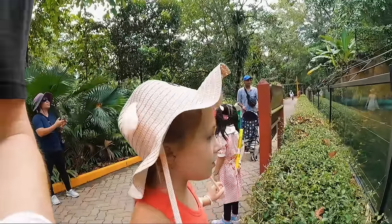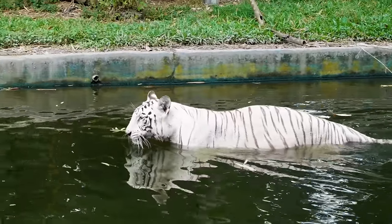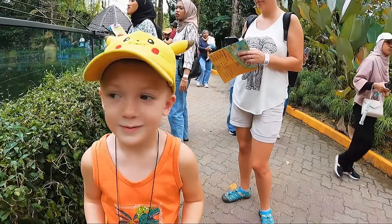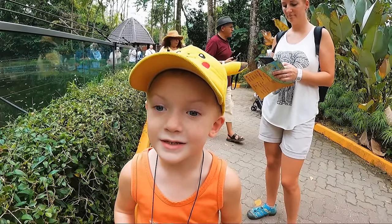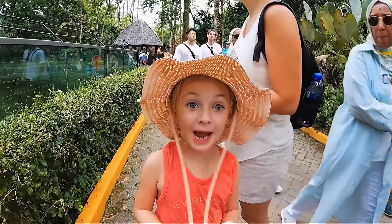The white tiger is up and prowling around. Unfortunately, a lot of the animals have been asleep so far, but this one's up and moving around. What do you think, sis? Awesome. Did you know white tigers have the sharpest teeth than any of the animals in the whole wide world? They do have some big sharp teeth, buddy. Do you know what my favorite part from today was? Him pooping. Seeing the tiger poop.